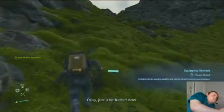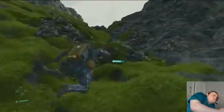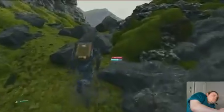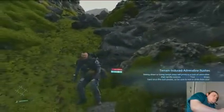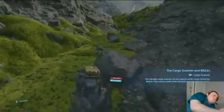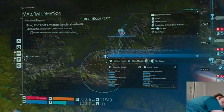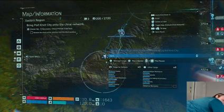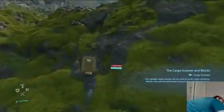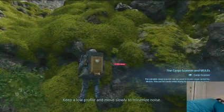Okay, just a bit further now. Sorry. I don't know why I started looking for it when I was. Mule drop sites are rarely deserted, so remaining undetected is key. Keep a low profile and move slowly to minimize noise.